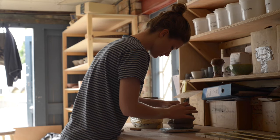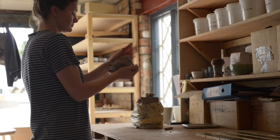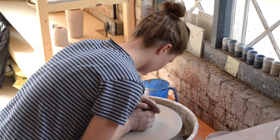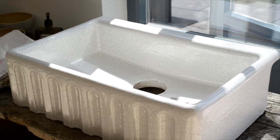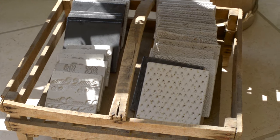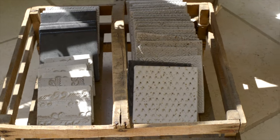About a year ago, deVOL opened their ceramic studio, and their first sort of direction was handmade Belfast sinks, which Ed's been working on. And the next step from that was handmade tiles. So it seemed only natural to move on to handmade tableware and kitchenware.